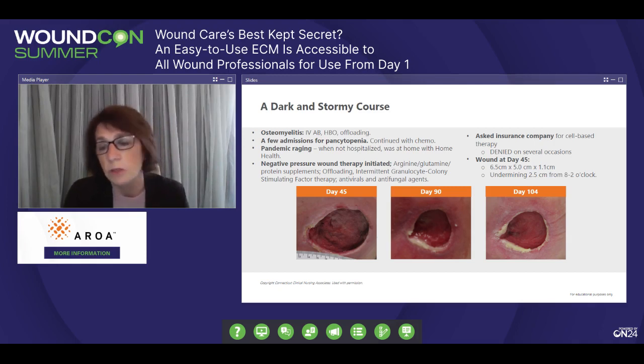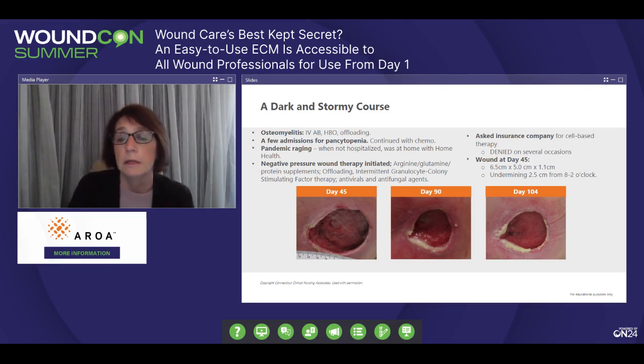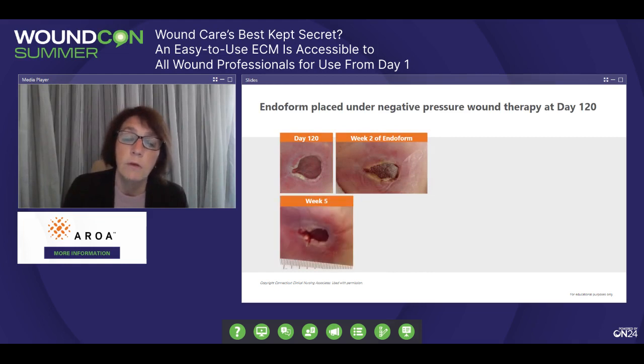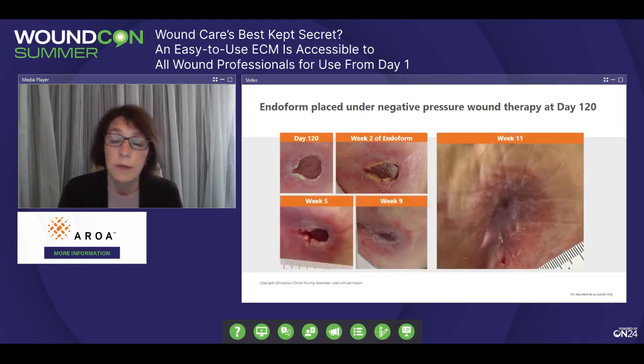And many times we asked the insurance company, look, we need to have cellular tissue therapy. This man needs a stem cell transplant. He's going to die without it. If we don't do this and get this wound closed, he won't be able to get that done. So day 45 after negative pressure, we really haven't budged a whole lot here. And then when you take a look, we ended up placing endoform under the negative pressure wound therapy at day 120. So that wound hadn't really budged at all.